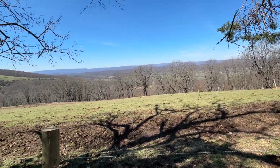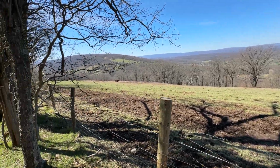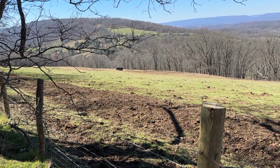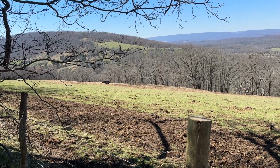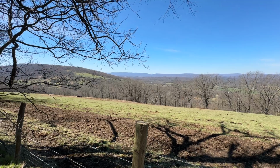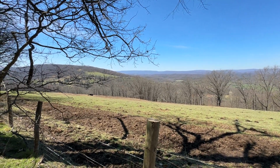But this is just a really nice lot. I mean, I hope you like cows, because you're going to have cows up here next to you. But they don't hurt nobody. But like I said, if you need a big view but your budget's low, this is the one.